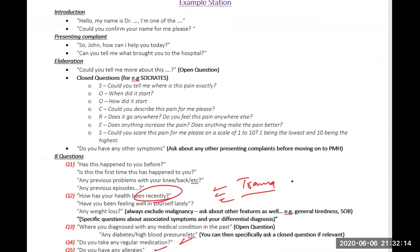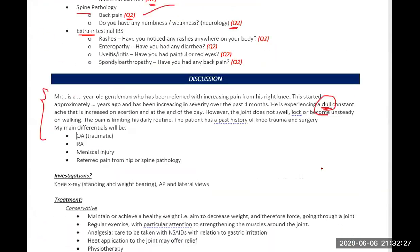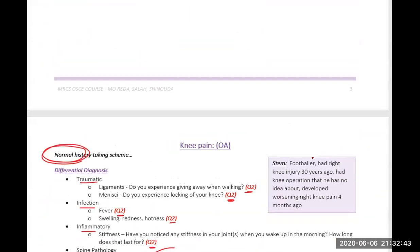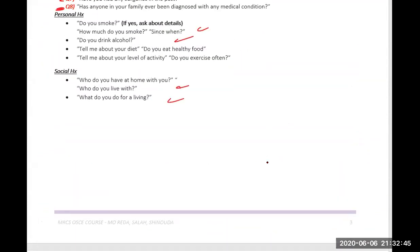Hello, I'm Dr. Arnold, one of the exam candidates for today. Could you confirm your name and age, please? Hi, I'm John, and I'm 50 years old. Nice to meet you, John. How can I help you today? I've been having this back pain, doctor. I'm really sorry to hear that. Before we start, could you please tell me on a scale of 0 to 10, how do you rate your pain? I would say it's about a 6 or a 7.